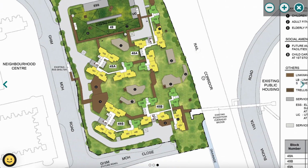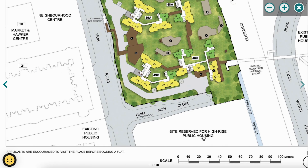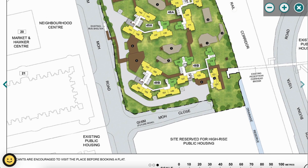We do see the rail corridor over here. And you do have an existing pedestrian overhead bridge that can connect you to the other side of the road. One thing to note is that there will be a site reserved for future high-rise public housing over here. So if you are buying a unit that's facing the south direction, then you have to be prepared that there will be construction noise and dust, as well as a blocked view in the future.